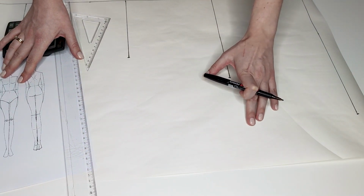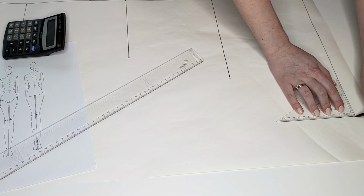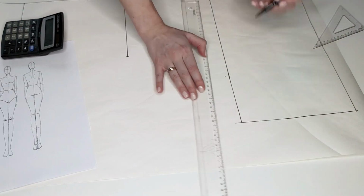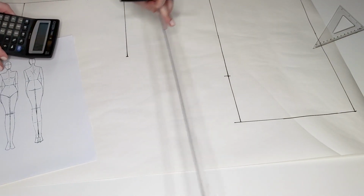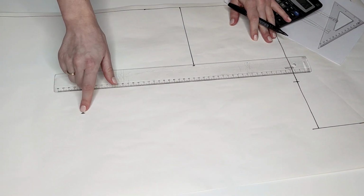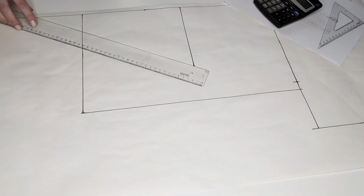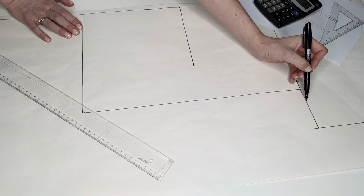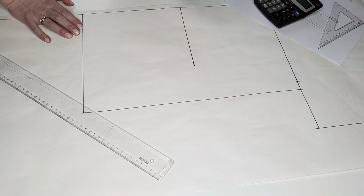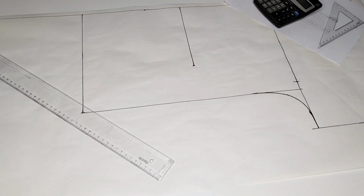From this point, we will go down until our sleeve depth. Yeah, we can connect it like this. So my widest point of the body is my hip line. So from my hip point, I will go up, and now I will create just a little bit of curve here so that I have this beautiful curve. It is up to you how curvy you want it to be.